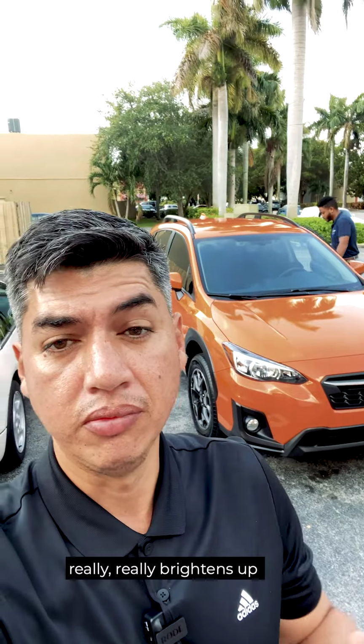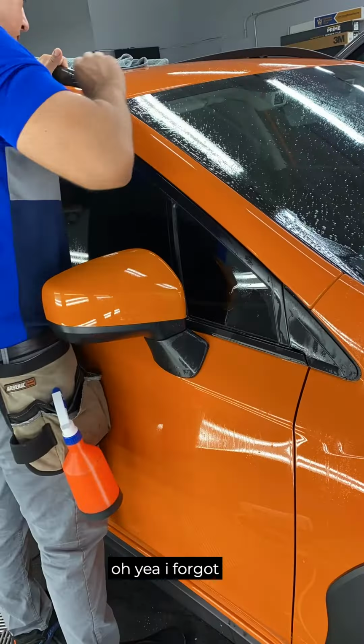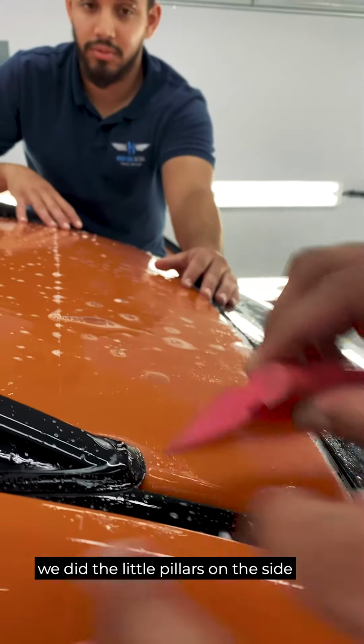Beautiful orange, really brightens up the orange texture. Oh yeah, I forgot, we did the little pillars on the side and the cap top.